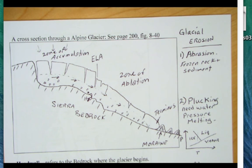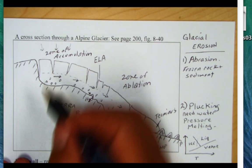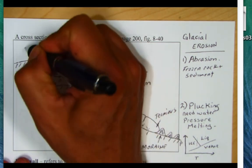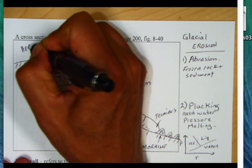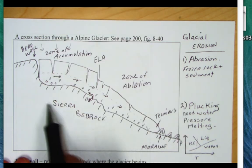Now, another feature we should point out is where the glacier begins. Just like rivers begin in the headwaters, glaciers begin in a place over here called the headwall. So up here we'll have the headwall. And the headwall will always be the bedrock, Sierra bedrock here.